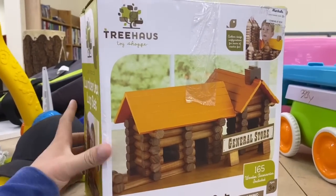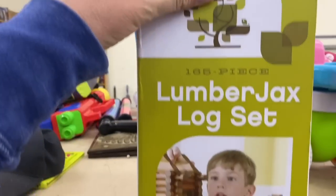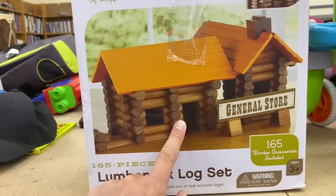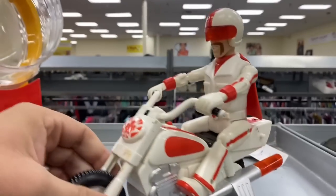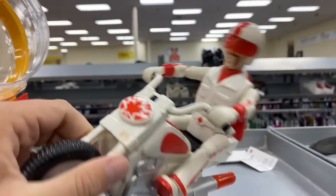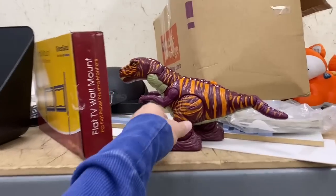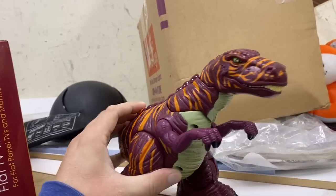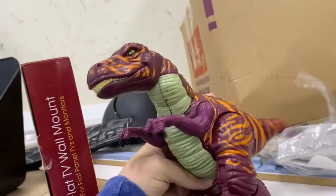Lumberjack's log set, 165 pieces, huh? Wow. It would actually go perfect to get this and then get that box of cowboys and Indians that we just saw earlier. Hey, this guy's from Toy Story 2. I don't remember his name, but I do know he's from Toy Story. Ooh, check out this guy. Let's see. He's got a little button here in the back. So he's obviously battery operated.